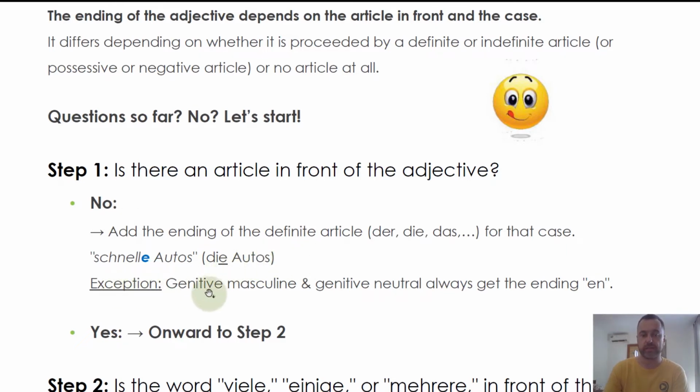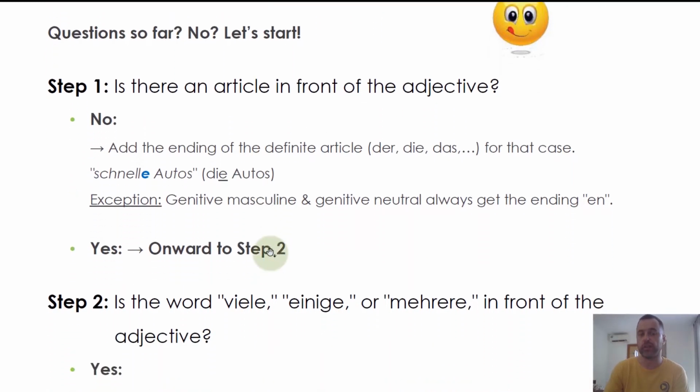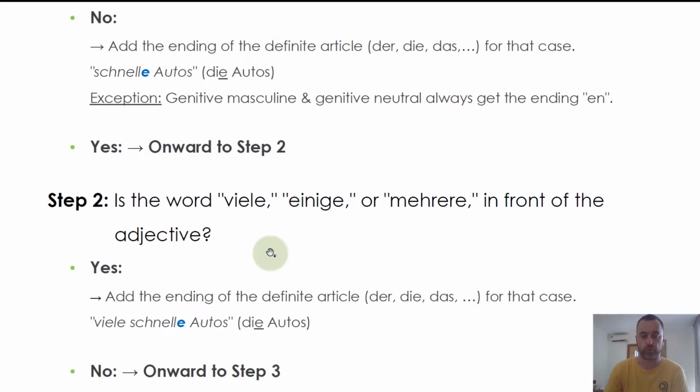The only exception is genitive masculine and genitive neutral, because they always get the ending en. Remember the third video I showed you, because we have the s there. That shows us the case, that's why they stick to the en, the adjective stays lazy, but otherwise, if you have no article in front, you just add the definite article ending. If there is an article in front, no matter what kind of article, you continue to step 2.